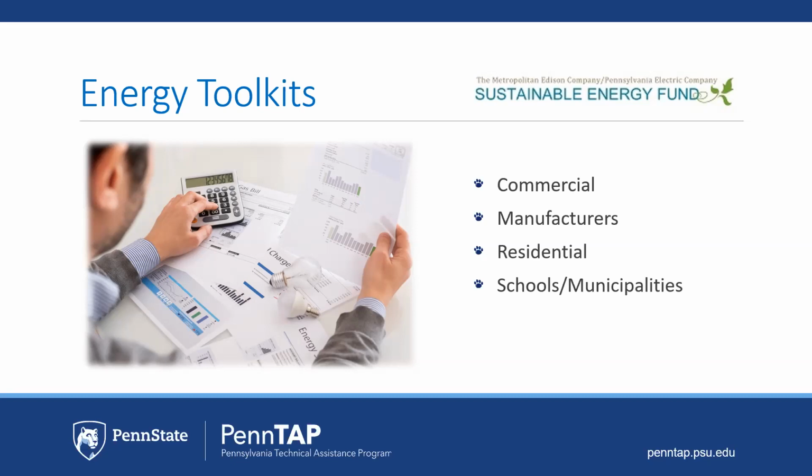The toolkit is divided into 4 sectors: commercial, manufacturers, residential, and schools or municipalities, and provides the user with energy cost calculators, fact sheets, and supplemental resources. And remember, once you are done, contact Pentap for a professional energy audit to narrow down where to begin your next energy efficiency projects. Our audits are at no cost to small manufacturers throughout the state of Pennsylvania.